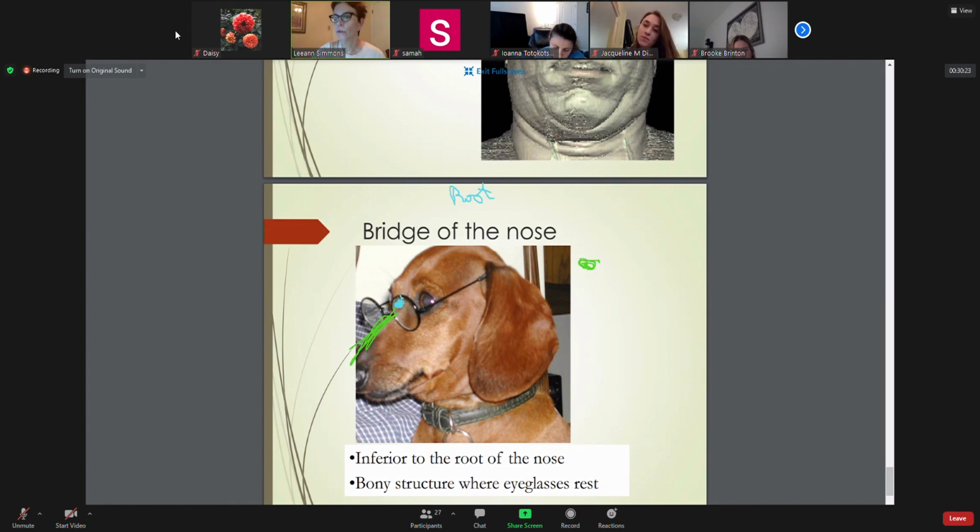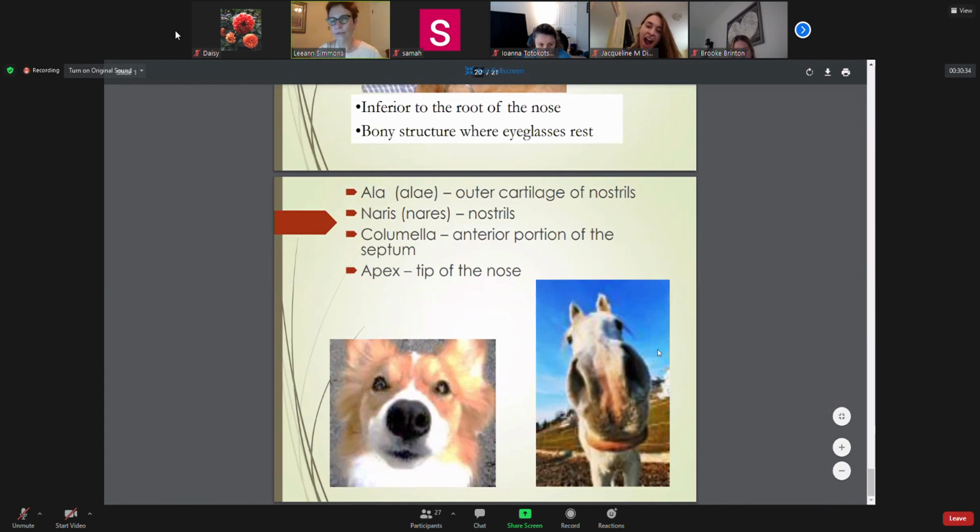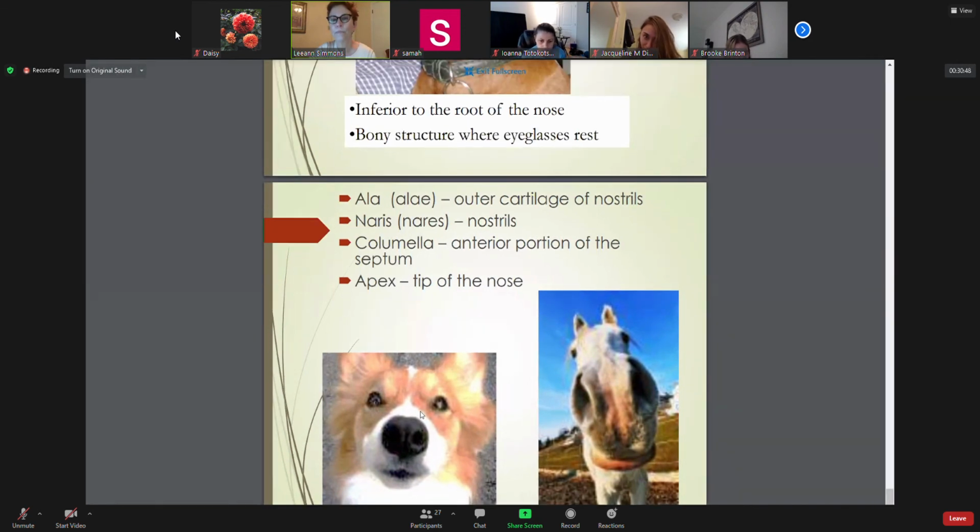Okay, so let's clear all drawings and a couple other regions of the nose, and we'll be all done with this one, all right? The ala is the outer cartilage of the nostrils, and you all know the ala because people have ala piercings as well, right? So the ala is here. It is an important region. You need to know that because it's an anatomical feature used in radiology. You're often using the ala and the tragus as a landmark to position the head. We want a line from the tragus to the ala parallel to the floor.